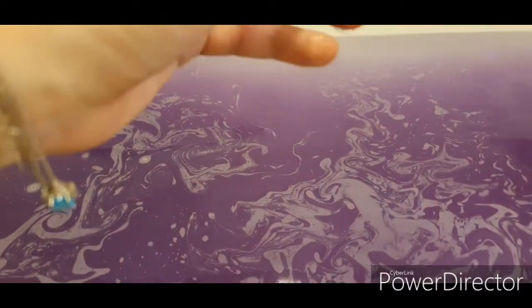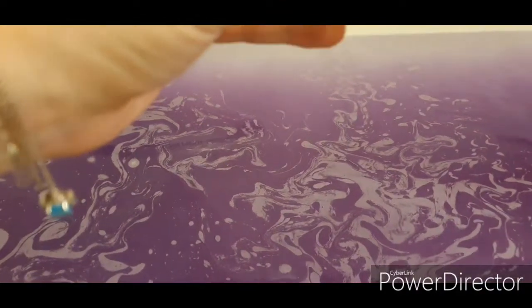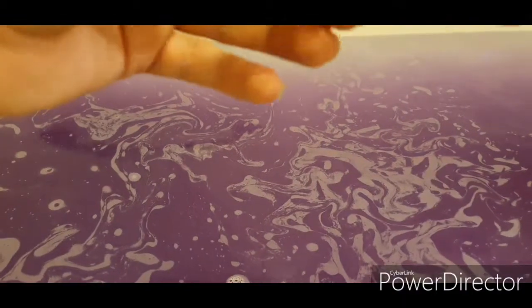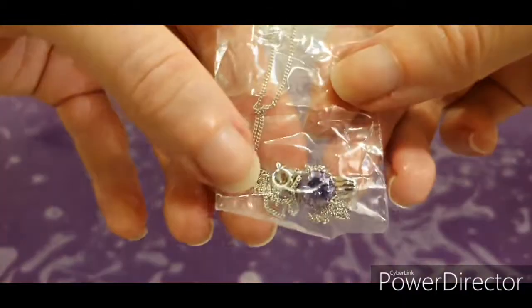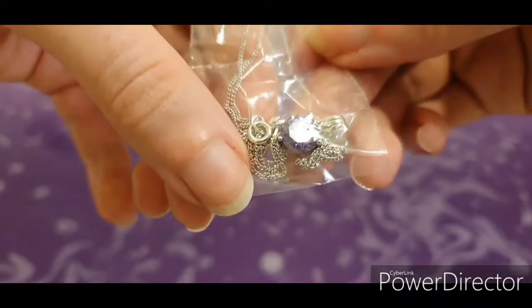Oh wow, my favourite colour. Look at that.